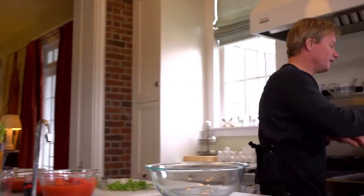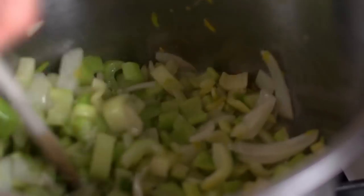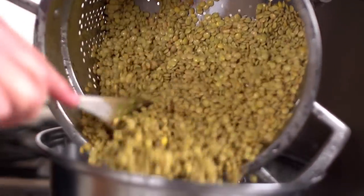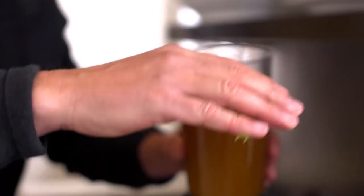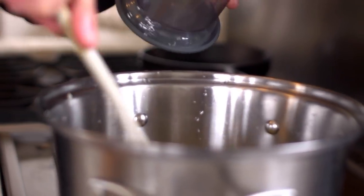Now let's check on the veggies. Oh, they're looking good. Maybe I need to turn the heat down just a little bit. Now I'm gonna go ahead and add my lentils. Now comes the real flavor. I'm gonna add some of this vegetable stock, 32 ounces of vegetable stock. And then some of these tomatoes.